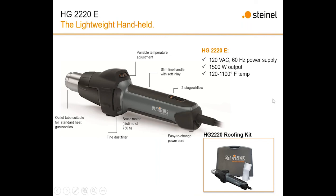So one of the things that we wanted to do is provide this unit as a kit. So we do have a roofing kit for the HG2220E. It comes with the unit, a 40 millimeter angled slit nozzle and case. This unit will get up to 1100 degrees Fahrenheit. It is just simply a two-stage trigger here for the airflow, and you have variable temperature adjustment here on the thumb wheel.